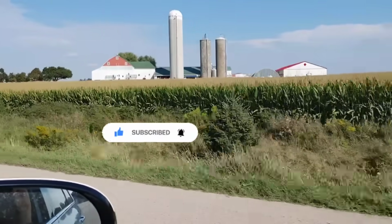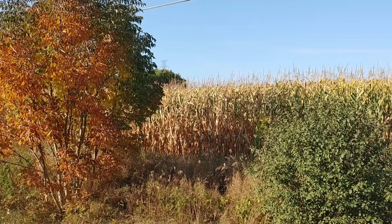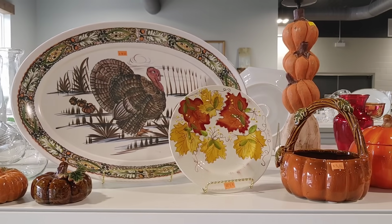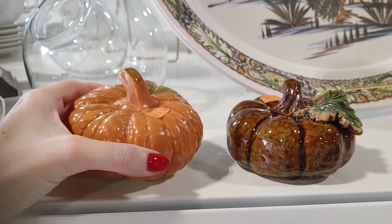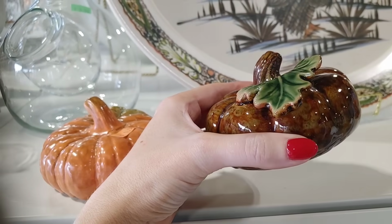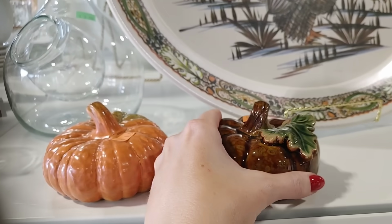I thought it would be really fun to take you thrifting. As you can see, the drive to the thrift store is so gorgeous here in Ontario, and the thrift store I'm visiting today is in Millbank, and I love this one. The prices are always so affordable, and they had so much fall decor to choose from. I think this is probably the best thrift haul I've ever had.